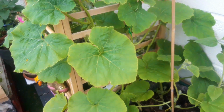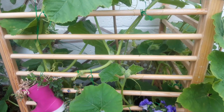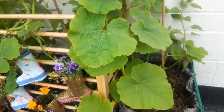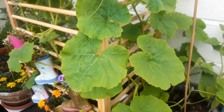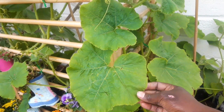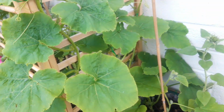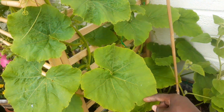So they started changing color, because sun is very important to a plant. The sun helps the plant in the process of photosynthesis. And in the process of photosynthesis, oh, that's a mouthful. That's when the plants get their green color, chlorophyll, from. And if they don't get enough sunshine, they start changing color. So as you can see, these pumpkin leaves do look a little bit yellow, especially on the edges.